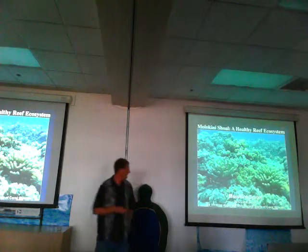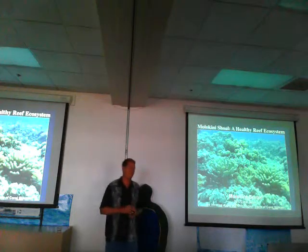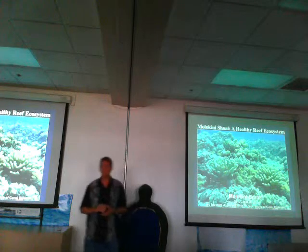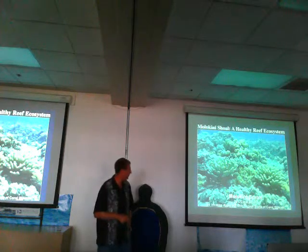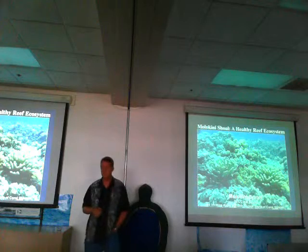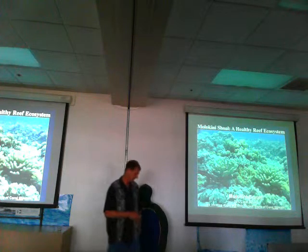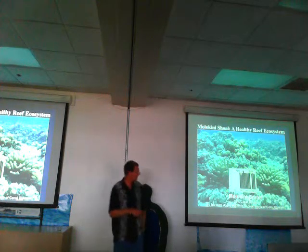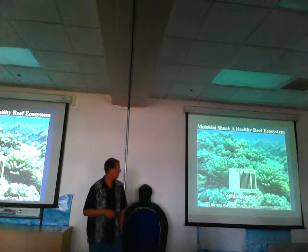Okay, so Molokini is a healthier reef system. It's insulated from land-based pollution sources because it's out in the middle of a channel. It's a marine reserve, so fishing is not allowed, and fish stocks tend to be more natural and normal in that area. Coral cover is close to 80%, in the high 70s, and it doesn't change a whole lot from year to year. There are some examples of coral disease I'll show you, but for the most part coral cover stays in the mid-70s or so.